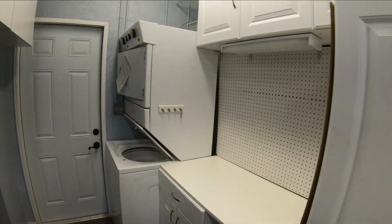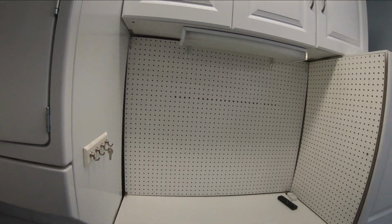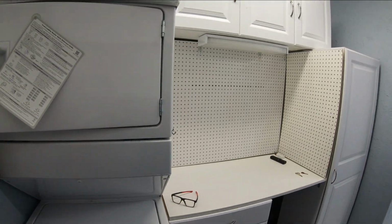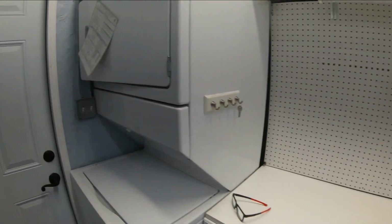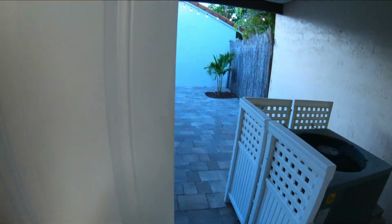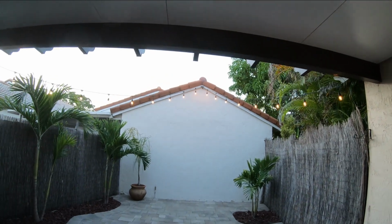Now, I do think that this would make for a nice wash area. Like we said earlier, you can fold clothes here and everything. Everything's completely emptied out. I'll show you around the back, completely emptied out. Gonna leave the lights up there.